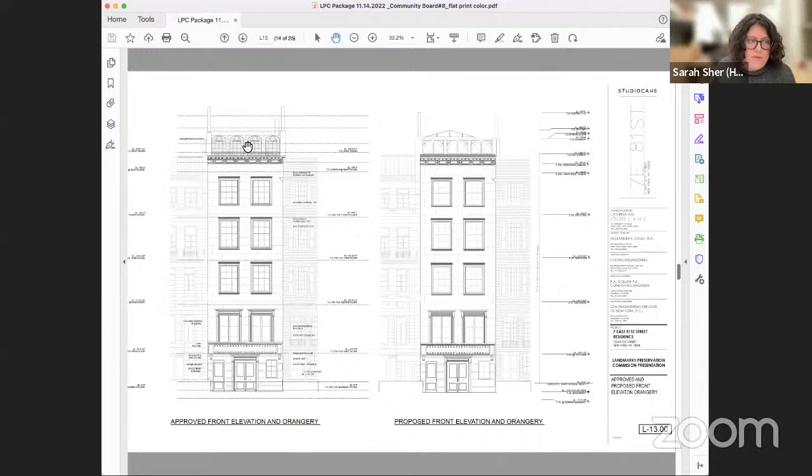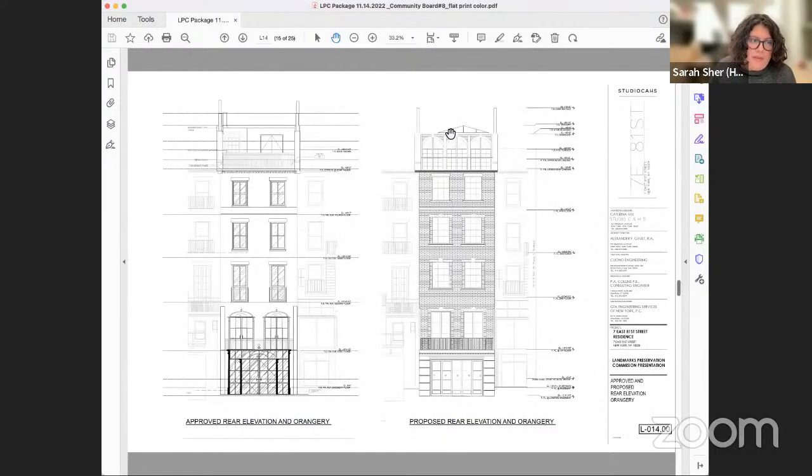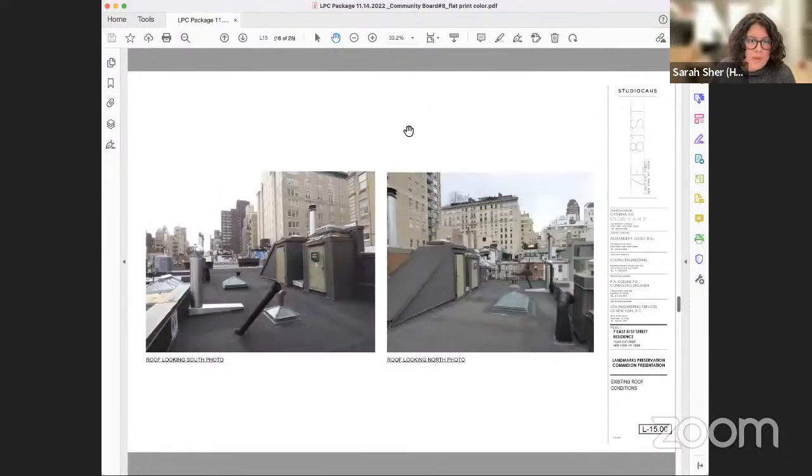Elevations, just focusing on the roof, the rest is approved. Going from the previously approved, the front brick and cast stone part of the elevation is sinking down a bit, and there's a skylight being added. The top of the skylight aligns with the top of the approved bulkhead, so there's no increase in height for the addition. Looking at the rear elevation, once again just focusing on the roof, it shows a little bit more design, but of course is not visible from any public thoroughfare, and maintains the height of the approved bulkhead.